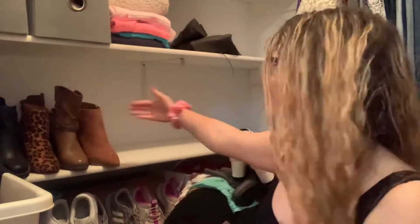So I finished going through all of my shoes. I just showed you guys some. So now I'm going to finish filling this row with the ones that I decided to keep.